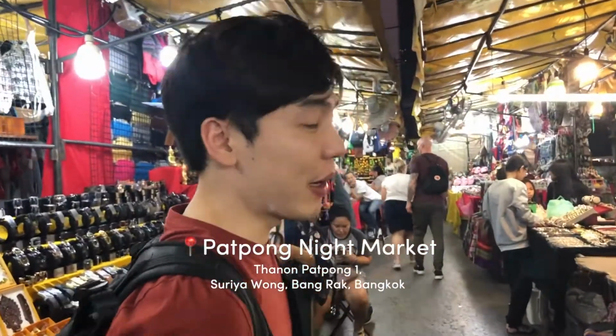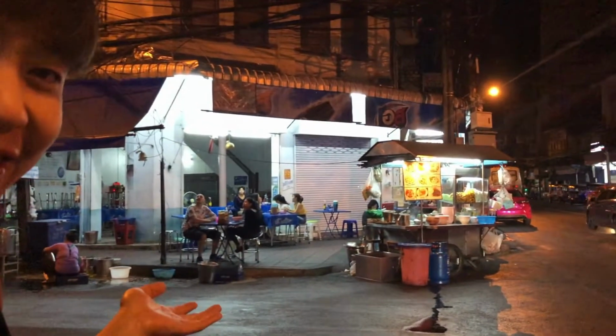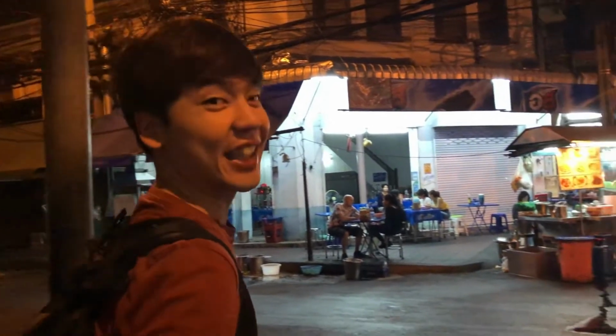This is the Patpong night market, which is quite cool. You can find really good deals here if you're a haggler. So when you're hungry at night like me, one thing good about Bangkok is that you still have food waiting for you. And right now it's already 12 o'clock. So let's go grab something to eat.